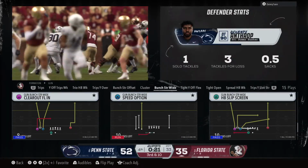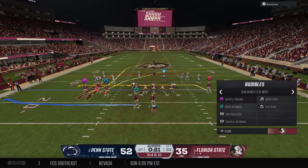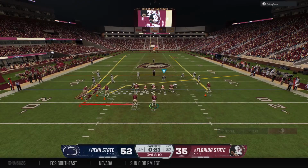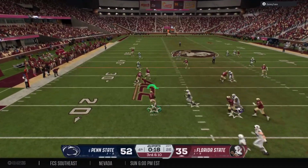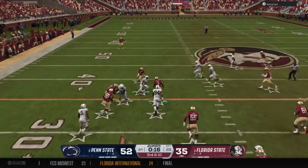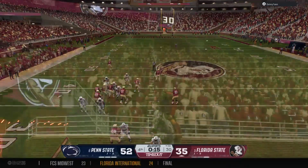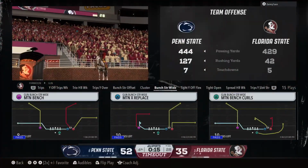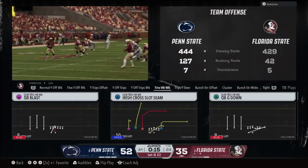Boy, what a job here by this defense, mixing up their looks. They get to him again, hit him as releasing the ball. Just a rough night for the poor quarterback, and a great job by the defense of winning the line of scrimmage and affecting the quarterback. They tackle him at the 38. Solid gain. Nice play there. The offense takes a timeout with 15 seconds remaining.